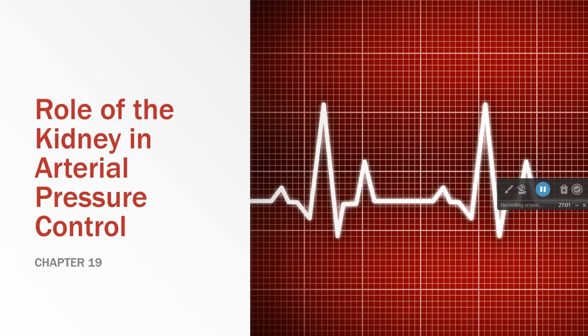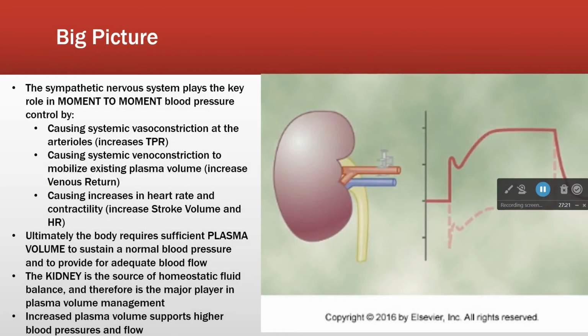One of the things the nervous system cannot do is create or get rid of fluid, right? All it can do is make vessels bigger or smaller, make the heart beat faster or slower. It cannot change the amount of circulating blood volume. That is going to be the kidney's job, all right? The kidney is the place where plasma volume is maintained. So the nervous system can do moment-to-moment blood pressure control by tweaking the valves and the heart rate. But ultimately, the kidney has to manage the homeostatic fluid balance. And that's really what we're going to be talking about today and tomorrow.